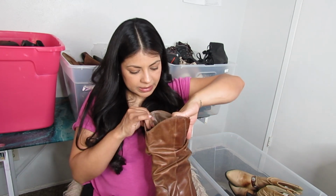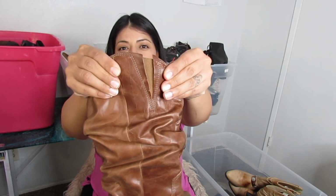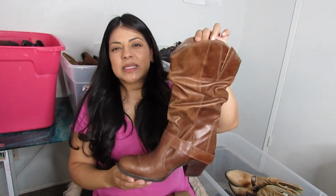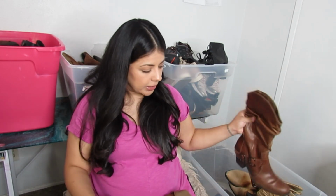The material inside is soft, and they also have this stretchy elastic gore on the side, which makes it more of a comfortable fit. So anytime it has this, any boots or shoes, I try to add that to the description just so they know, if they're worried about if the shaft is going to fit around their calf, that it at least stretches a little bit.